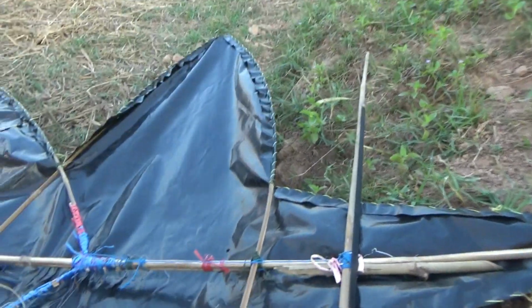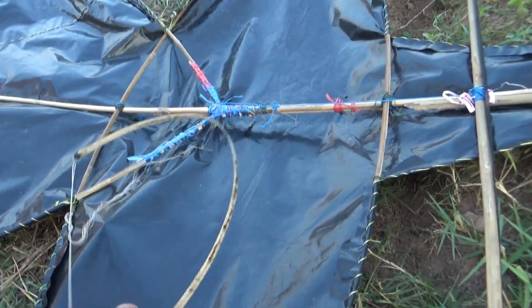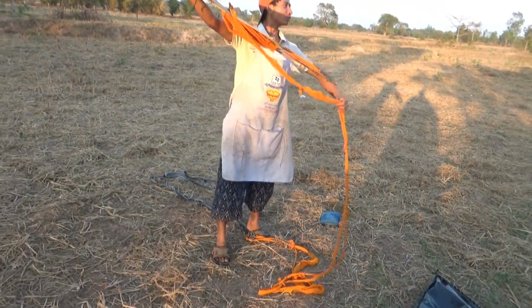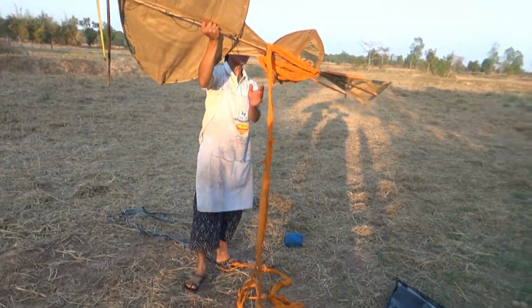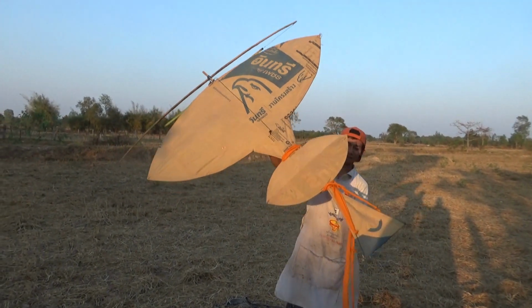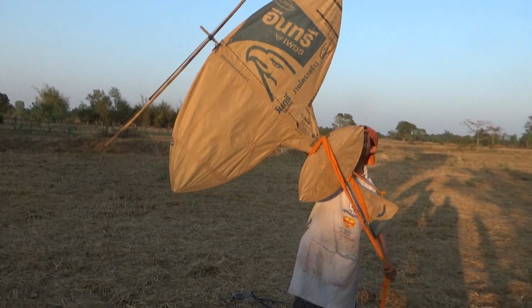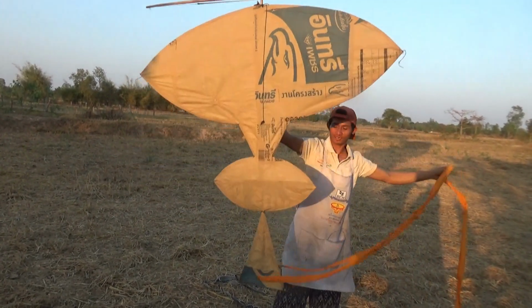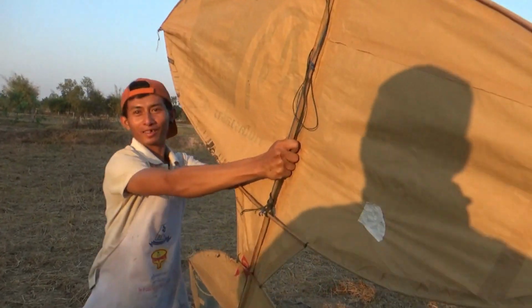This one doesn't have a tail. I do not know what that's for. But this one's got a really long tail on it. This one is more of a normal design. It's still a little bit smaller than some I've seen. It's made out of a concrete bag, a cement bag, you know? So just paper.